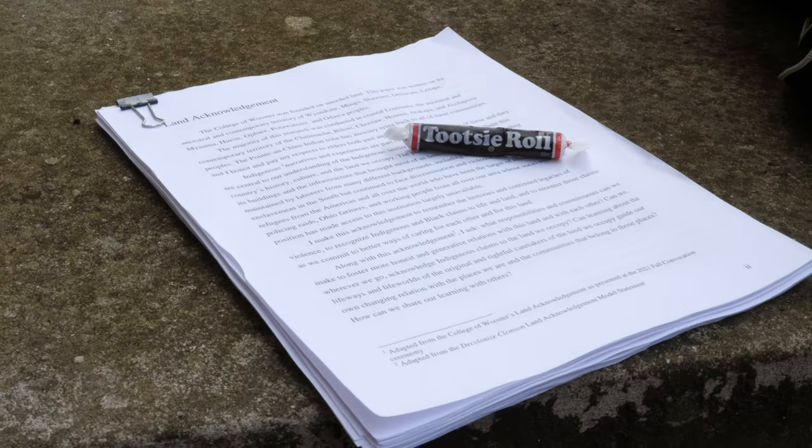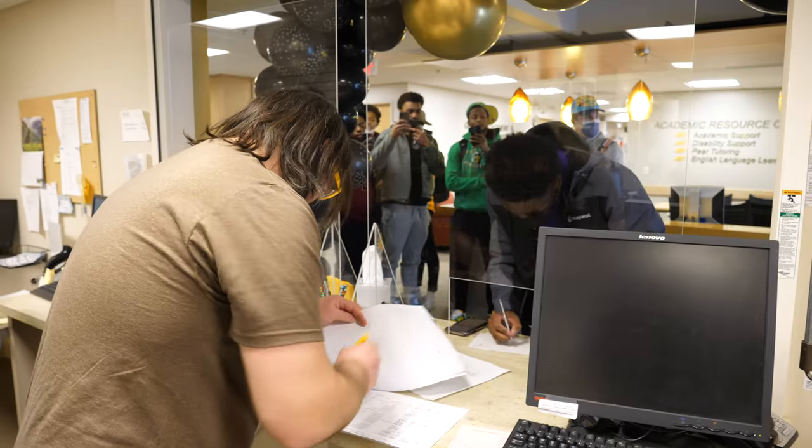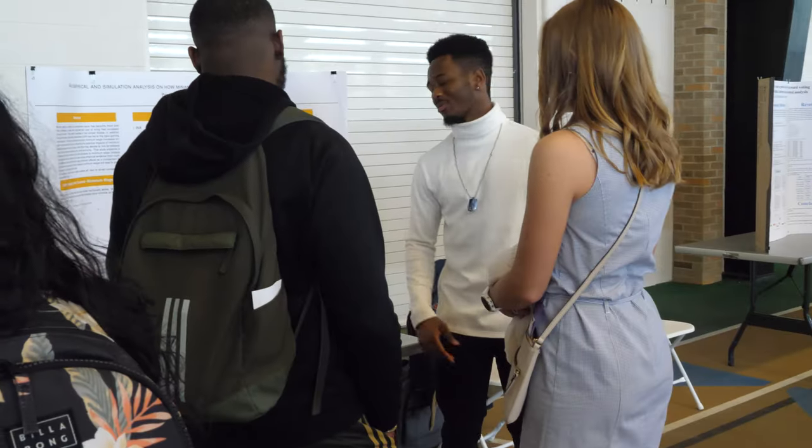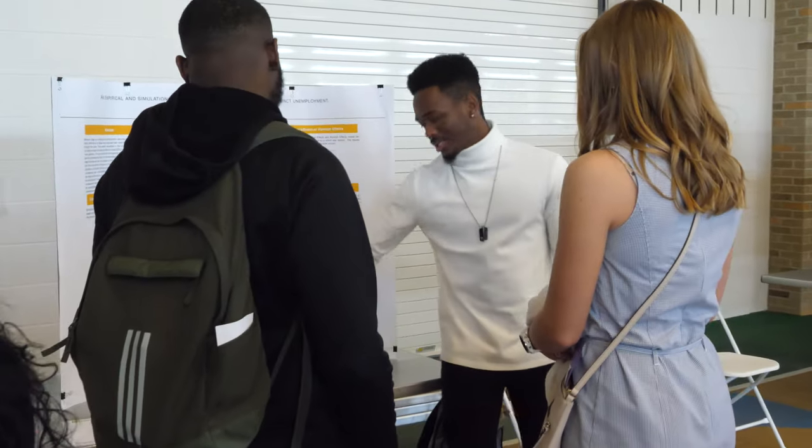Usually what's involved in completing an IS is an 80 to 100 page thesis. At the end of the year, you'll turn this in on IS Monday. There will also be an IS symposium where you present this research to the community.